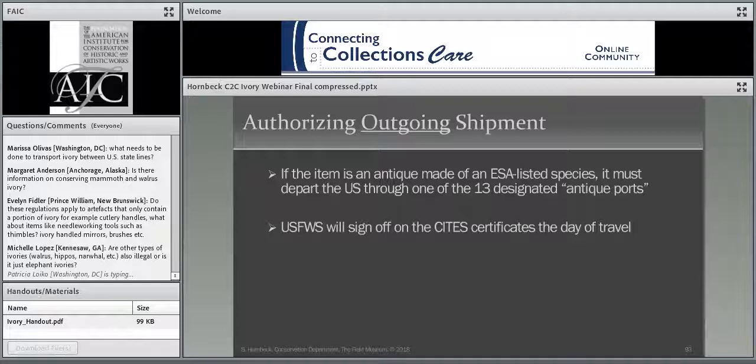It's important to note that some countries do not recognize the travel CITES certificate, and the country of destination may have their own requirements and permits to file for the importation.